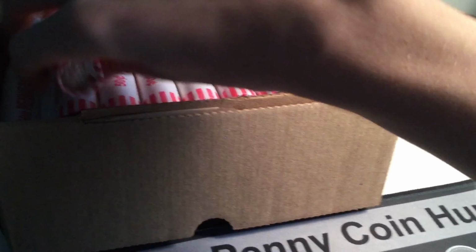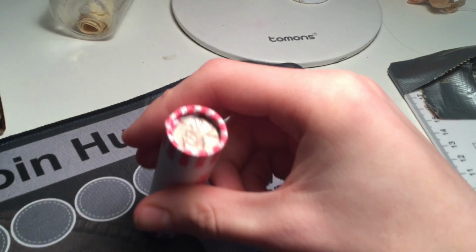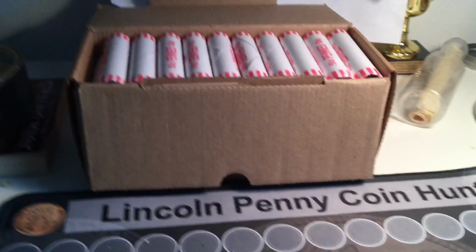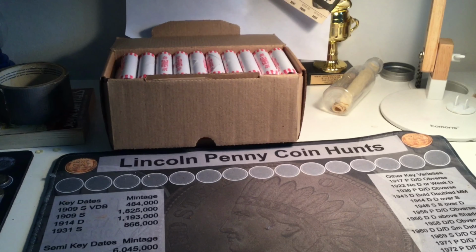I already opened it and it is circulated ends. That doesn't look like it, but yeah, you can see circulated ends. There's not much to say here. I'll just bring you back in for the first find.